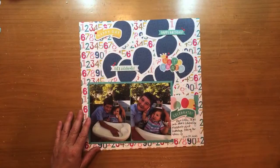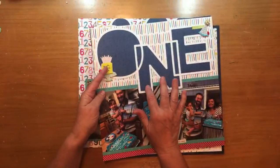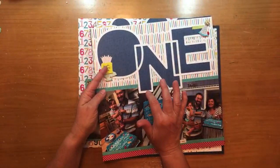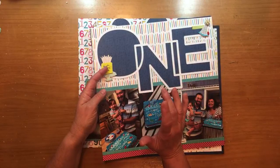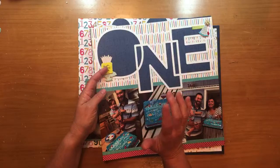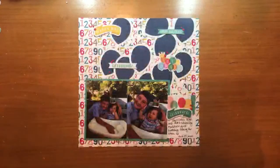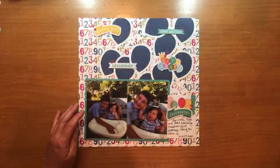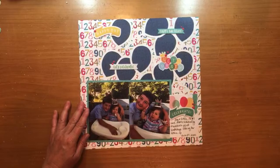And that was a Paige Evans. This is a Paige Evans cut file. And if you go to her Etsy shop, which is Page by Page, P-A-I-G-E, her cut files are 60% off right now. I went through and found a few that I wanted to buy earlier today, so you can get a lot of cut files for not much money if you do that.